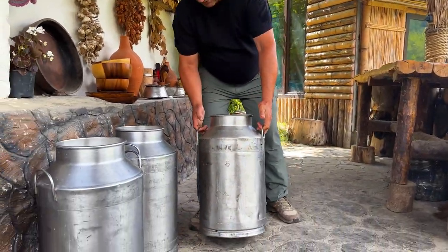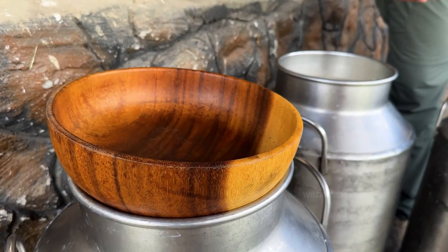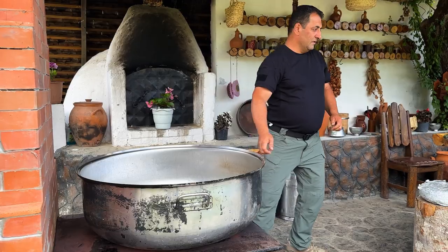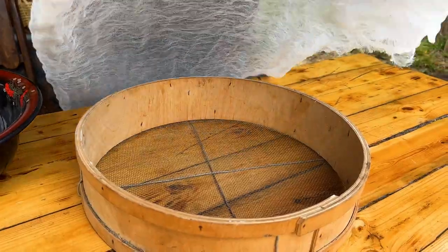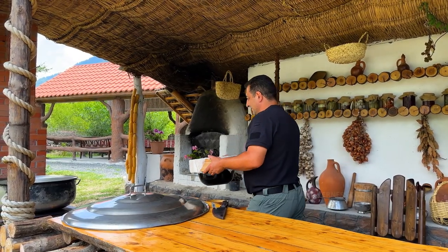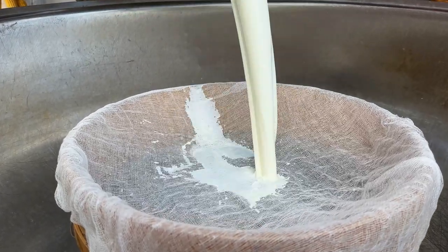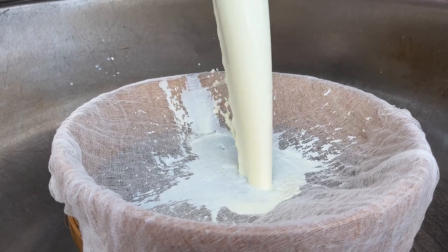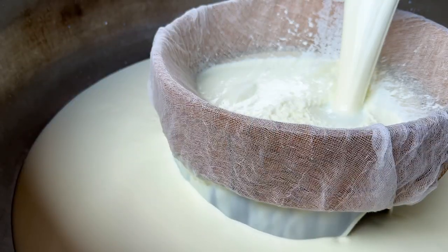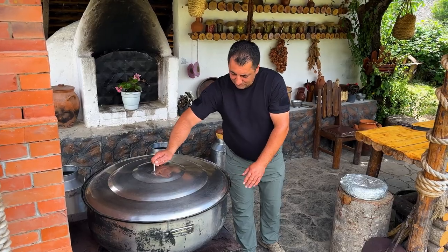To start with, we have to filter the milk to make sure that there's nothing flying that's jumped in there or something else that shouldn't be in there. Also, nice wooden plates will help serve as protection. I combine the filtering process with a slow heating. You know, milk needs a certain temperature in order to make sure it's been pasteurized correctly and is ready for processing.